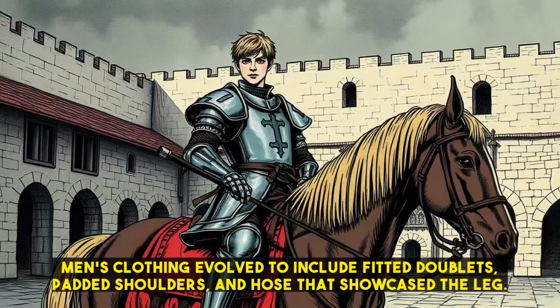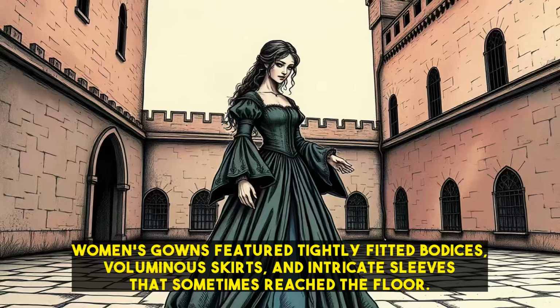Men's clothing evolved to include fitted doublets, padded shoulders, and hose that showcased the leg. Women's gowns featured tightly fitted bodices, voluminous skirts, and intricate sleeves that sometimes reached the floor.